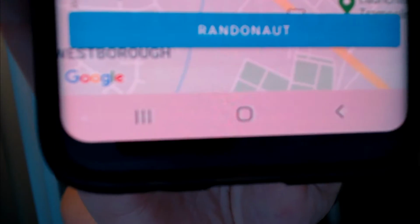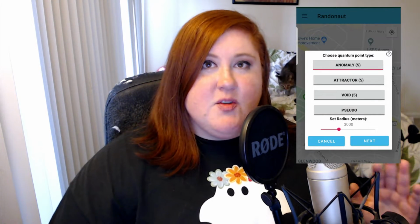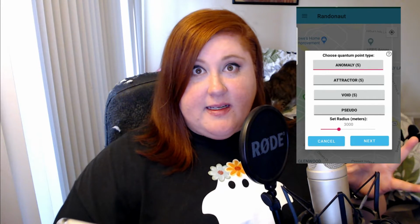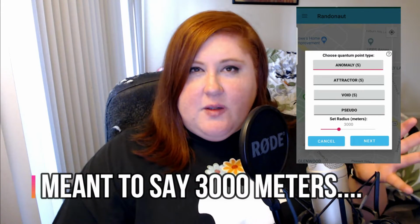So if you want to try it, you need to download the app. Just type in Randonautica on your app store. And what's going to happen is you have to give it access to your GPS, so just a heads up if you're worried about security. And then you're going to hit this button that says Randonaut. And then it's going to ask you to choose a quantum point type. So you have some choices: anomaly, attractor, void, and pseudo. And then you're also setting your radius. So 300 meters is a little bit over a mile and a half.